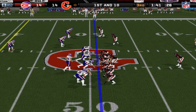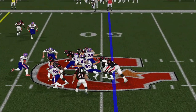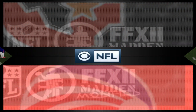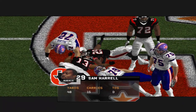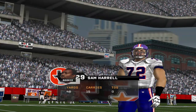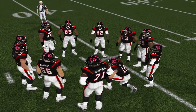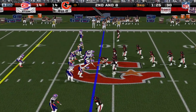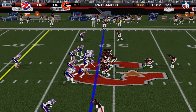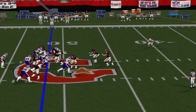Harold, the lone back. Little misdirection. Pass off. Wide receiver has it. Williams is there on the stop.